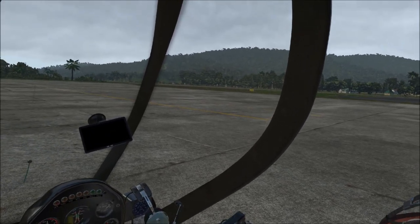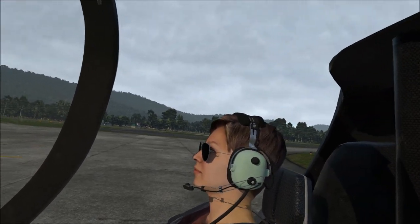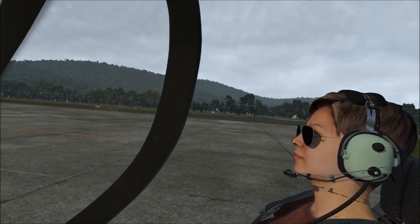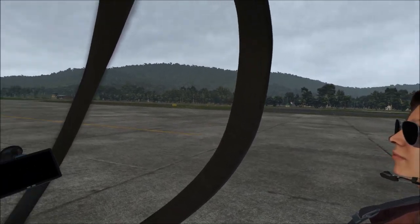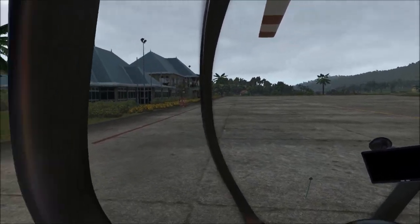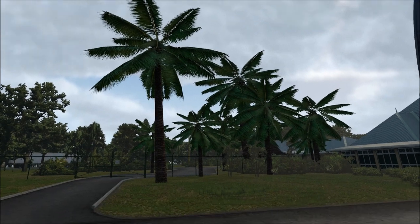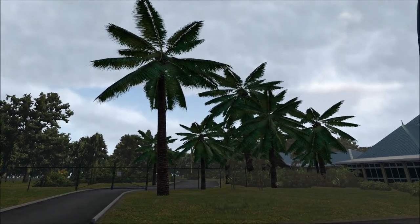I just kind of wanted to get down low and personal with the scenery, so you can already see there's some rather beautiful looking trees here. They are 2D, mind you. They're not 3D trees. They are 2D, but they still look pretty awesome. And we will be seeing some 3D trees in our flight tonight. As a matter of fact, there's some right there. Look at those coconut trees. Those are 3D.